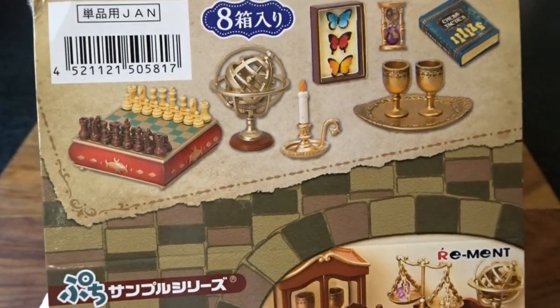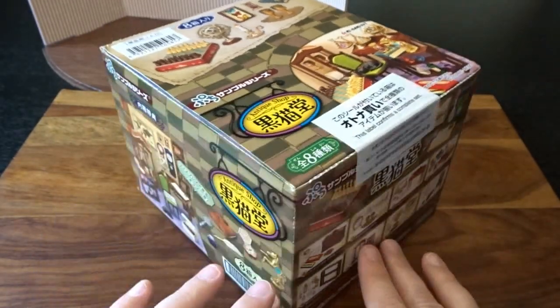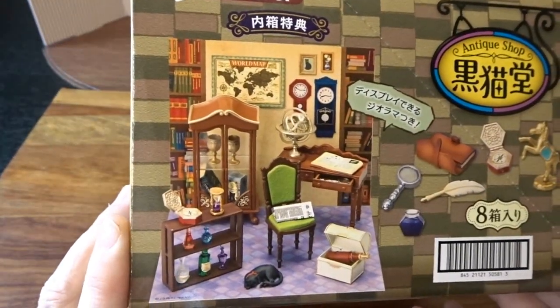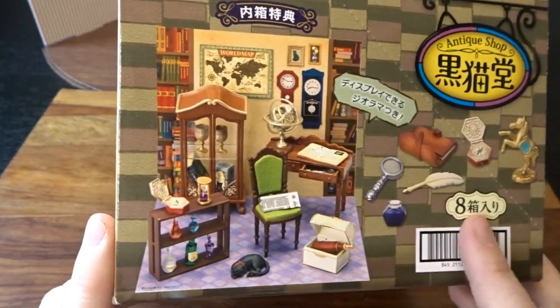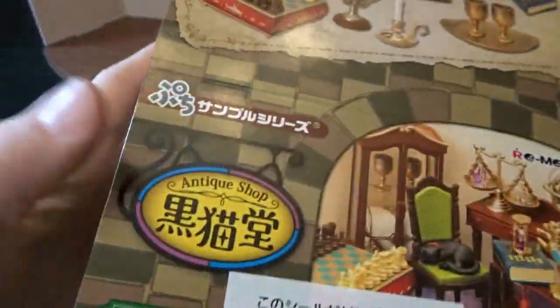It looks like it has so many fun miniatures in it that I can use not only to put together a fun little antique shop for my Dollhouse dolls, but also I could potentially use these in other rooms as miniatures too. So I'm really eager to see all of these miniatures in person. Again, this is the Re-Ment Antique Shop. You can see here, Antique Shop. And this is a full set of 8.